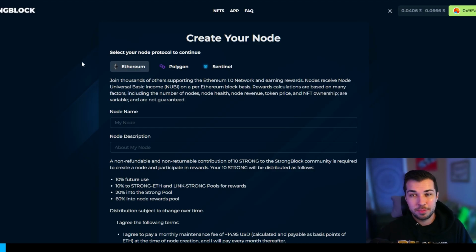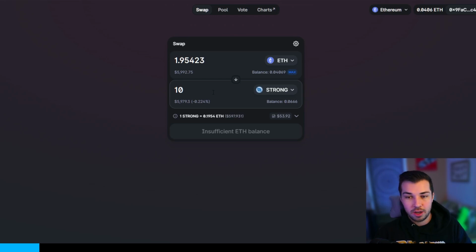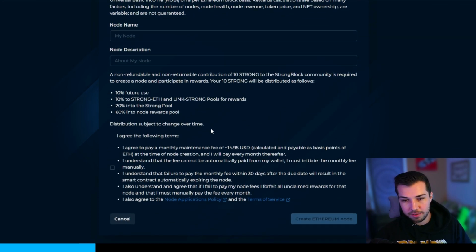All right, so I want to briefly explain how this works. You need to go to Uniswap and buy 10 STRONG, which is currently around $6,000. So you buy $6,000 worth of STRONG, the 10 STRONG tokens. Then you go to create a node, you name your node, and you agree to all of this. You're going to have to pay maintenance fees, and you're going to have to pay Ethereum gas on top of that. I think it's around $50. It's been $50 for me for the maintenance fees. And then you can go ahead and create the Ethereum node.